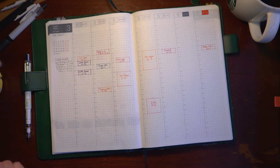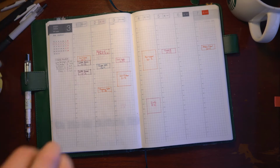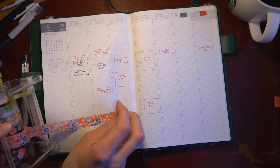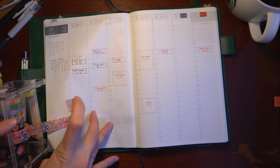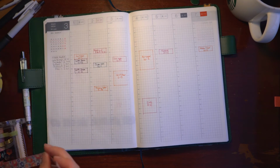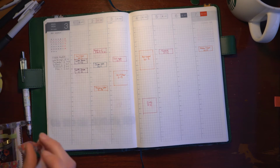The reason I've only been putting stuff in a week before is because plans are tending to change a lot. I don't know why, but something comes up. Oops. Something comes up, it comes up. No big deal. I just adapt to change with it. Again, why I love washi tape, because I do stuff like that all the time.